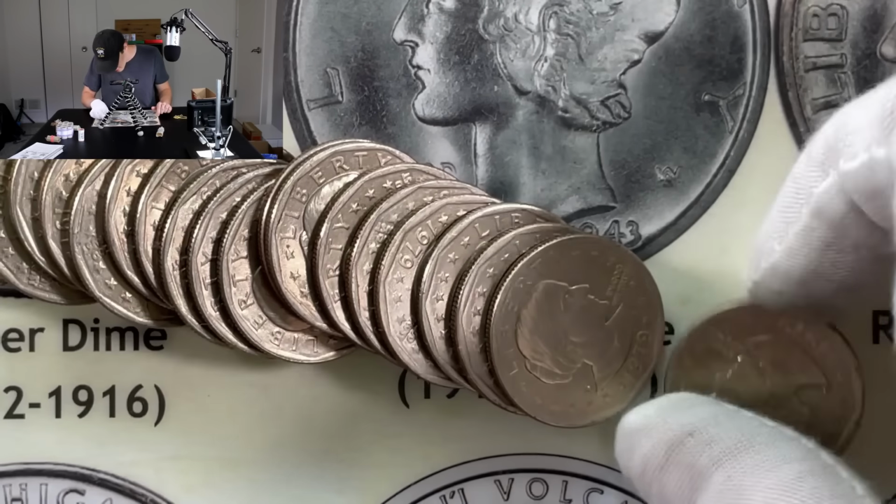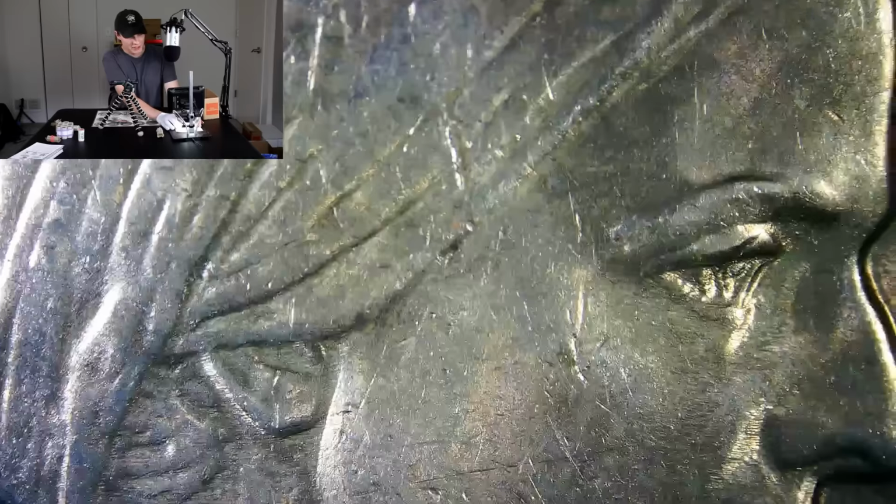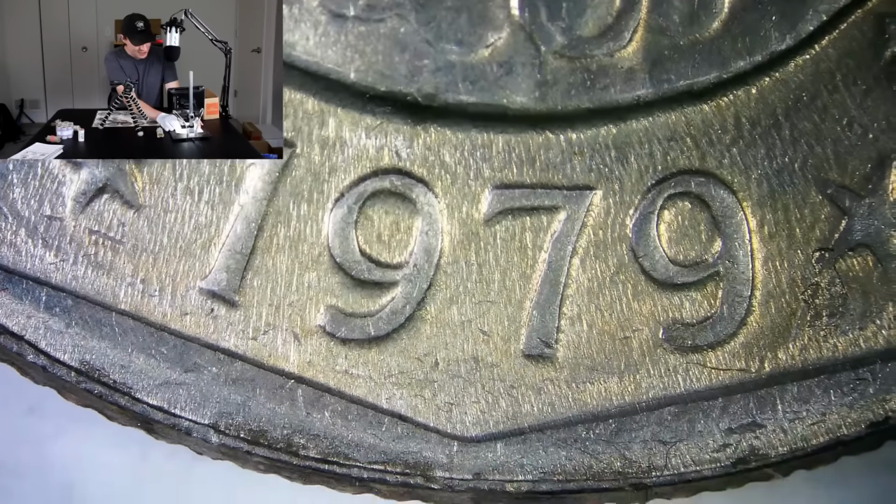They're all Philly, 100%. We should go ahead and throw one up under the scope here. Let me just grab the scope here. All right, let's just throw one up under the scope here, see if we get ourselves a wide rim.